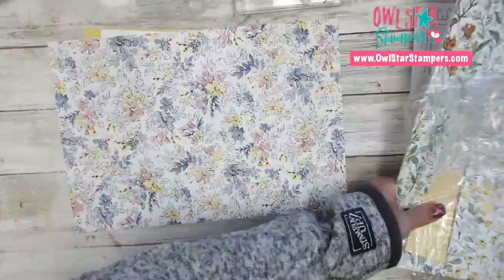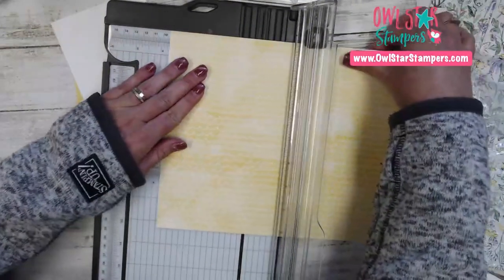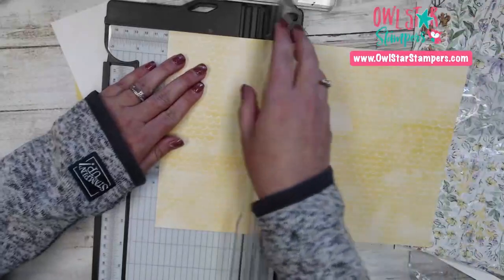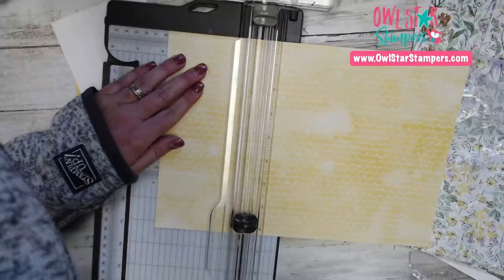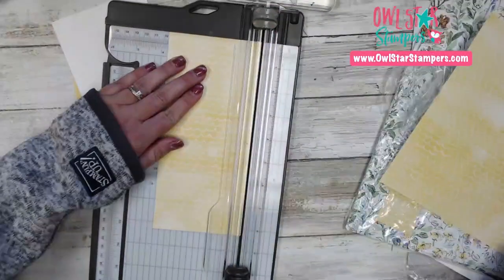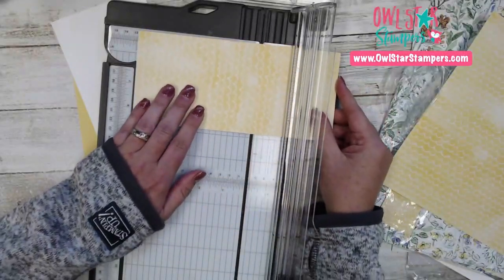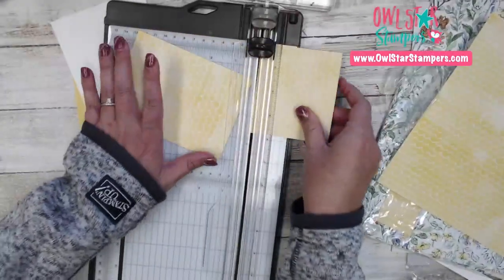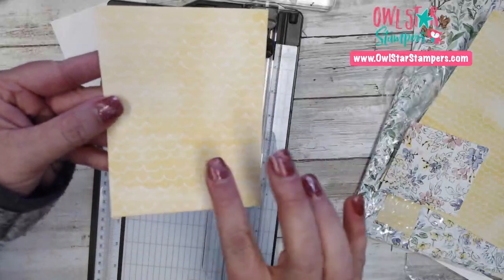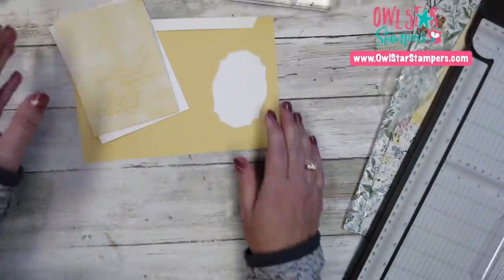Okay, so we're going to cut this down. This piece, we're going to use the yellow, and I want to cut it to 3 3/4 by 5 inches. Hi Denise, hi Ardith. Okay, 3 3/4, and now by 5. So we'll cut this. I'm using the side that has a very variegated look to the back there. So that is fun.